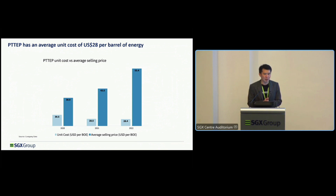So effectively what this company would consistently be trying to do would be to be able to lower its cost of production. And that's the $28 per barrel number that we are looking at. What we have seen over the past few years is that it's been able to bring down this number and be able to keep it below $30 per barrel. At the same time, it will want the ability to sell the oil and gas at a higher price. That's not something that the company is able to control. But if we see that globally there's an uptrend in oil prices, there's an uptrend in gas prices, then PTTEP will be able to make a higher profit.